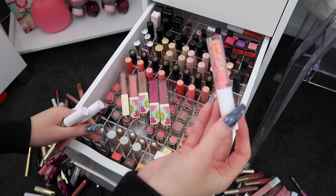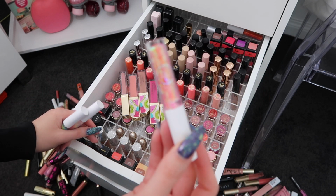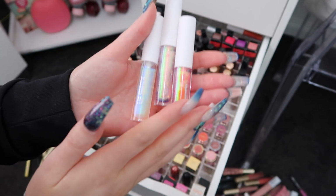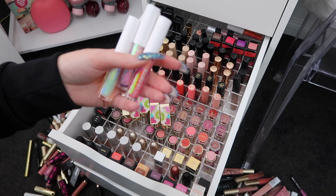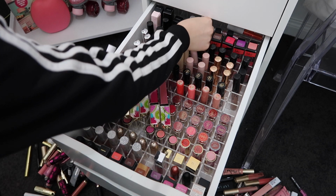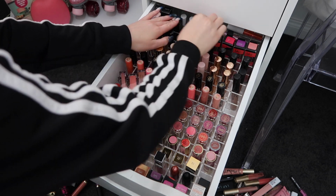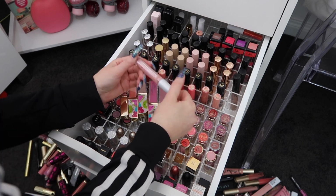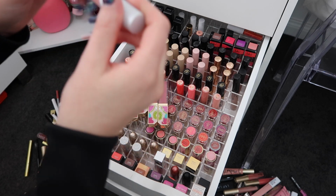Oh, see, look at that. Look at them. Oh, they're really pretty. No, I can't get rid of them. I'm going to have to bring them to the front so I remember that I actually own them. Because that's the problem. When you have so many lip products, you forget what you own, and you end up just reaching for the same things all the time.